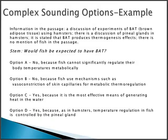Option A, no, because fish cannot significantly regulate their body temperatures metabolically. Well, they didn't talk about fish in here. So what does that mean? That means your basic knowledge includes your study knowledge, what you were supposed to study before you came to the test, and any passage knowledge that's in the test. Well, the fish were not discussed, so there's no passage knowledge available. See, they can give you advanced knowledge if it's presented in the passage. Otherwise, you're limited to the knowledge from your basic biology, in this case, review.